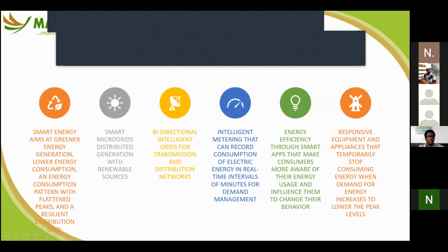Smart grid and smart energy systems. Energy generation, energy distribution, energy transmission, energy consumption, monitoring of peaks, and ensuring that energy is not wasted. That's possible if we have a smart metering system. Start with the grid has to be integrated with our meters, integrated with other sources. And then microgrid distributed generation with renewable sources, bidirectional intelligent grids for transmission and distribution network.